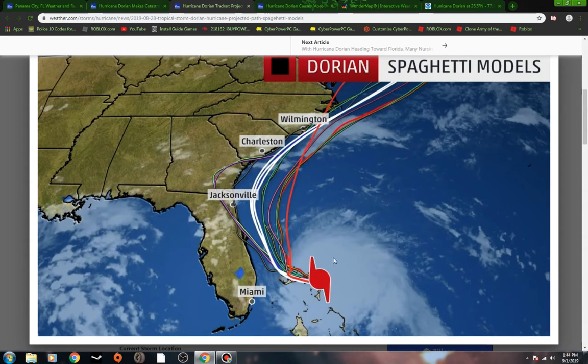Here's projection paths. It doesn't say how recent this is, but this is about one of the last that I saw. European model, which is a really, really good model. It's predicting this to stay off the coast, making a landfall somewhere in Cape Hatteras, Cape Fear, somewhere around here, North South Carolina area, and then going on up and then heading out to sea. That would be somewhere around Wednesday or Thursday, I believe, that it would make that landfall.